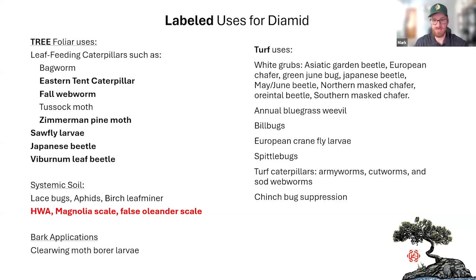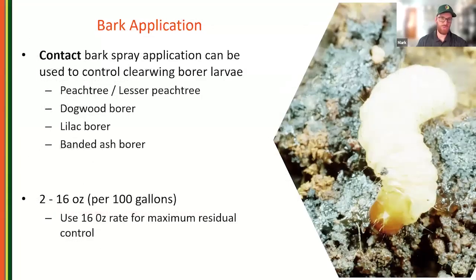Very, very effective against these as well. And then as far as our application, we talked about the 3 types of application methods or delivery methods we could use for this. The first one we're going to talk about is bark application.